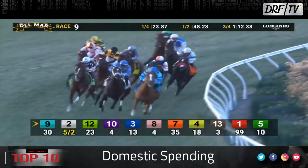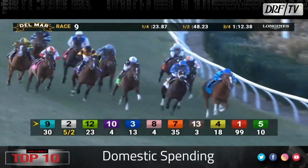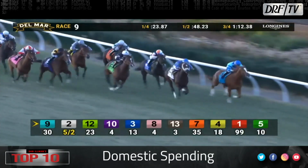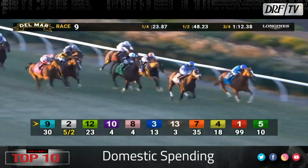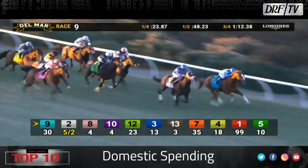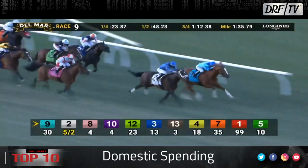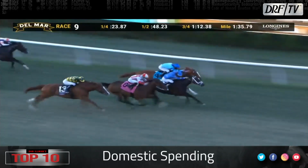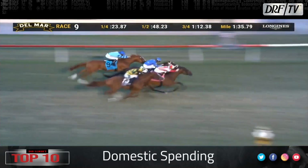Number 5, Domestic Spending. He went 4 for 5 as a 3-year-old for trainer Chad Brown, including this score at Del Mar in the Grade 1 Hollywood Derby, rallying from well off of the pace. This horse has not started yet this year at 4, but has been training consistently at Palm Meadows for Chad Brown. I would expect him back to action very, very soon.